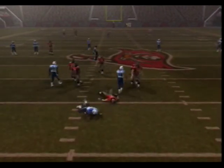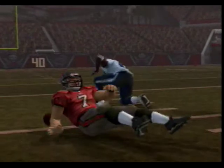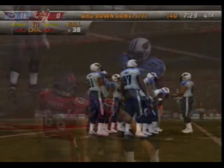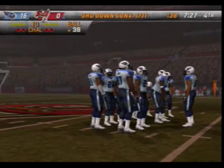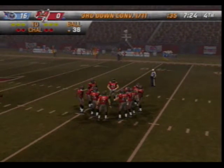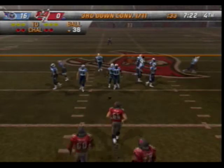Pressure coming. I really like the way these guys get after the quarterback. They have a bunch of effort guys out there that have nonstop motor. They push to the inside, they rush to the outside, and they really do a good job applying pressure, forcing the quarterback to throw it before he wants to.